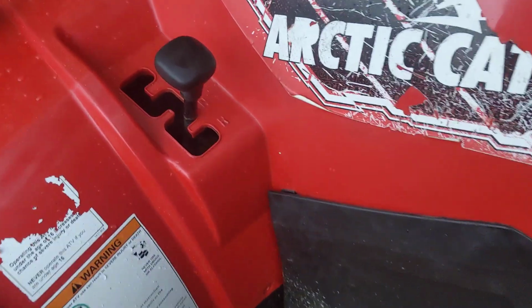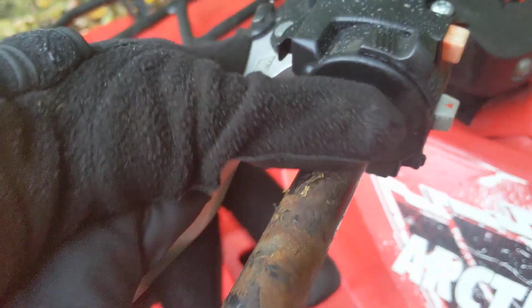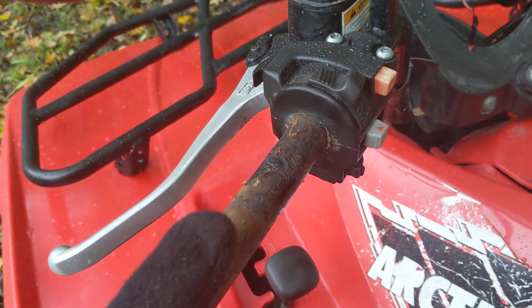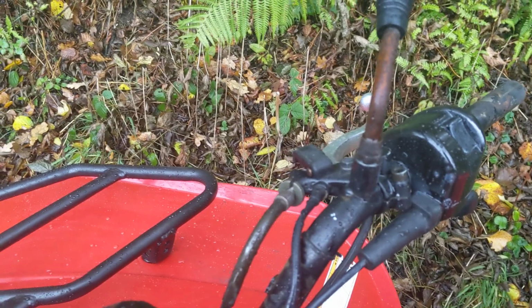CVT automatic transmission as you expect. It's got low range on it, higher in reverse obviously. It's got hydraulic brakes all round, front and rear. This is the handbrake as well on this particular model. This has what I believe is a dealer fitted extra, a cable operated rear handbrake.